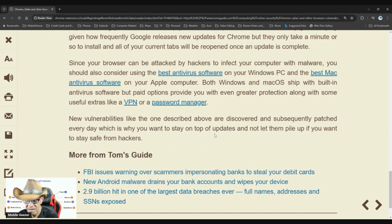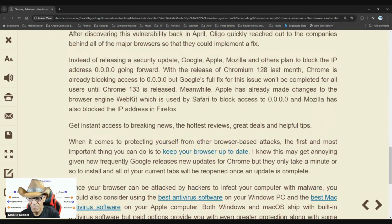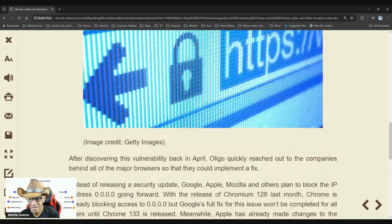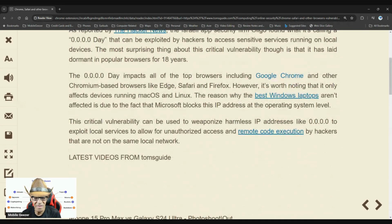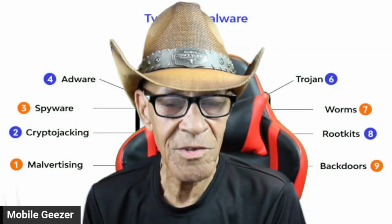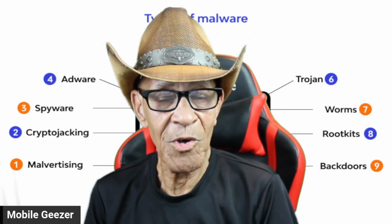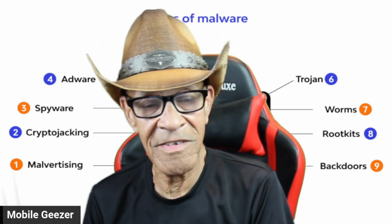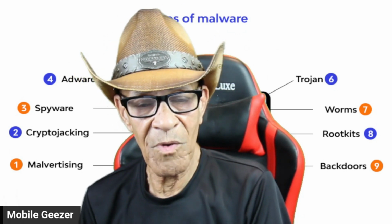But like I say, since they've all covered this 0.0.0.0 pretty much already, we're pretty safe. But the fact that it can still be activated after 18 years is just amazing to me. So I just wanted to make you guys aware that it was out there and talk about how amazing it is that 18 years later, it can still be used. But I'm glad they discovered it when they did.